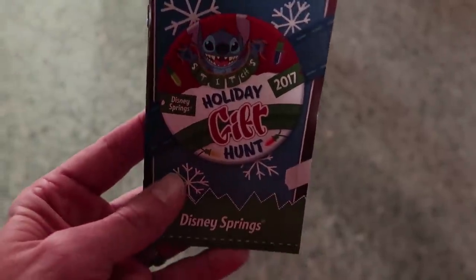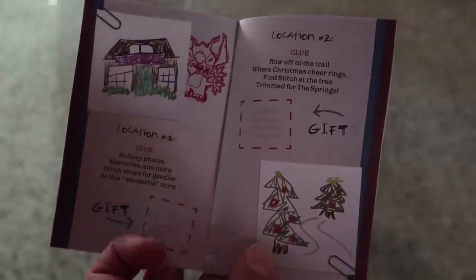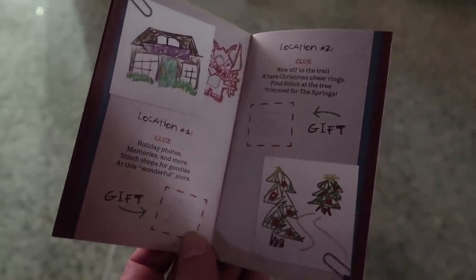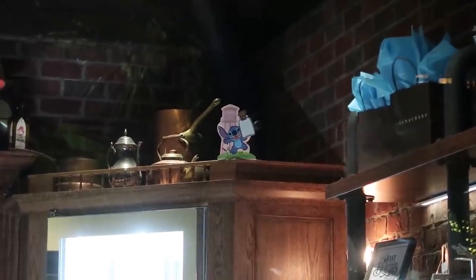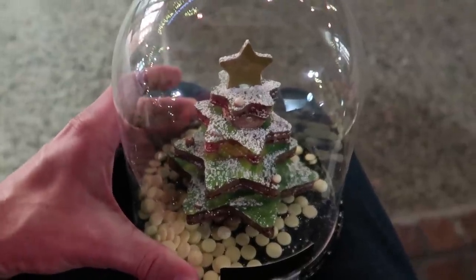While we were in the ganachery, we picked up Stitch's Holiday Gift Hunt. What you do is you get these stickers and you have to go through and read all the clues and then figure out what Stitch has inside of each one of these locations. So, Stitch needs ganache, and that's the ganachery, and you can kind of see he drew a little picture of it. If you look inside, you can see Stitch there has his little potion bottle, and that's the sticker that we put in this location.